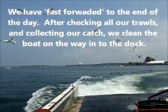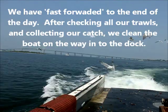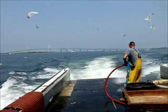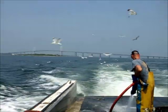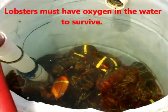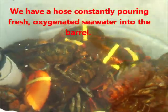We have fast forwarded to the end of the day. After checking all our trawls and collecting our catch, we clean the boat on the way back into the dock. Lobsters must have oxygen in their water to survive. That's why you never put them directly on ice that could melt or in fresh water. We have a hose constantly pouring fresh oxygenated seawater into the barrel.